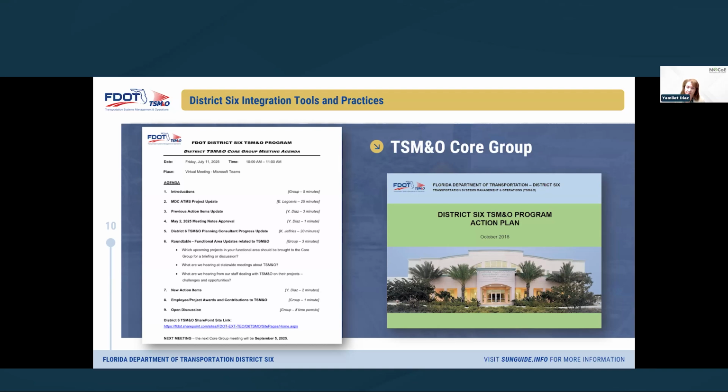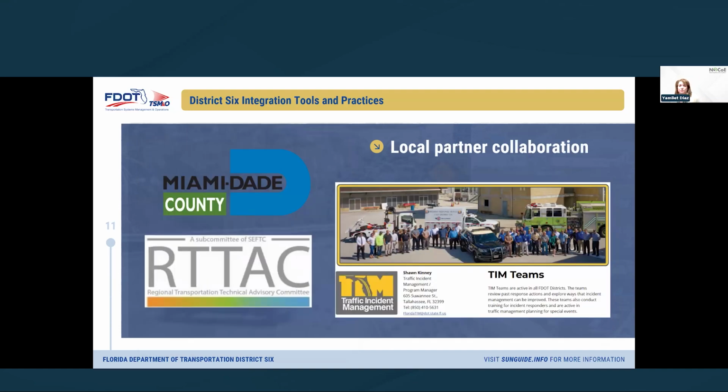We bring in participants from the local agencies or from the region that give us presentations and allow us a place to share how TSMO is being integrated into the different projects, not just the projects that are led by District 6, but also those that are being led by our local partners. Talking about maintaining a partnership with our local partners and how that is important for being able to keep TSMO at the forefront of every project that is going to be implemented.